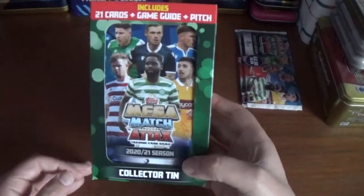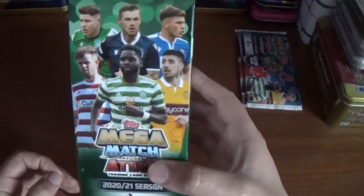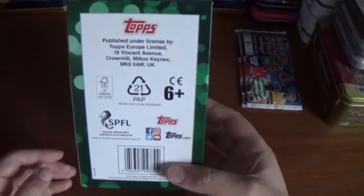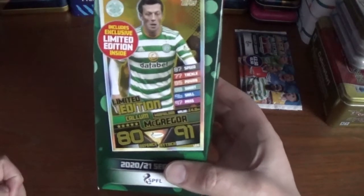As you see here, nicely housed in this cardboard packaging. It includes 21 cards plus a game guide and a pitch. There you see the same players on the sides, Odson Edouard of Celtic there, amongst others. On the back, just the TOPPS licensing information and the address. The barcode at the bottom there, and as you see there, includes an exclusive limited edition inside, which is Callum McGregor of Celtic, as you see there, XL. We will take a look at that shortly, so let's get straight underway and let's massacre this packaging to get the tin out.